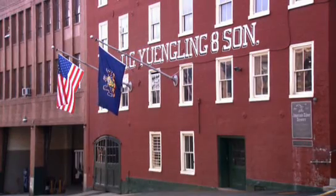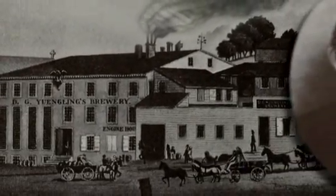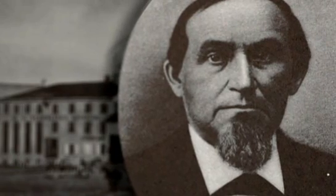The brewery is the oldest in the United States, 177 years old, and it was founded by my great-great-grandfather, who came to this country from Württemberg, Germany. All the different immigrants that came to this country all liked their particular kind of beers. My ancestors made German-style beers.